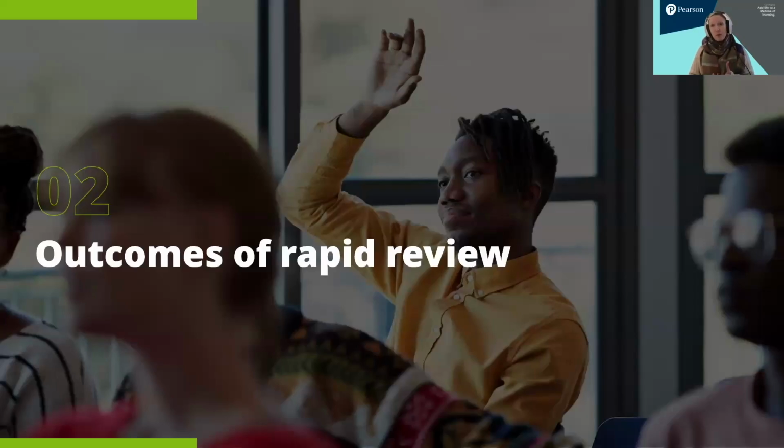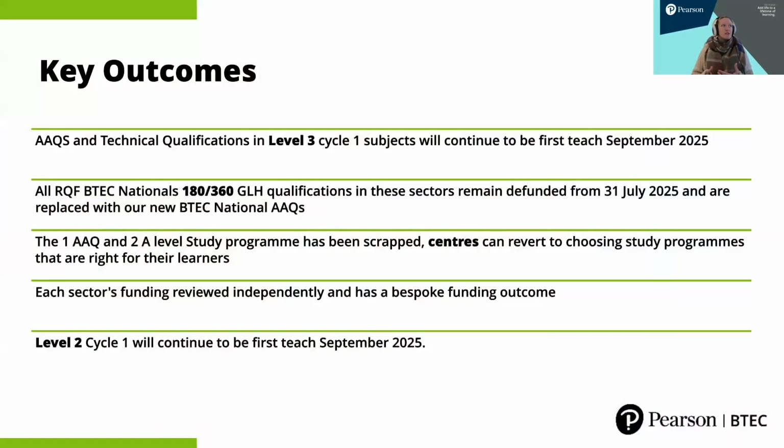So in terms of what that meant and what it means to you, there are a few key outcomes that we need to make you aware of because it may impact your curriculum moving forward. So as planned and as per the timeline, AAQs and technical qualifications in level 3 cycle 1 subjects, so that is medical science and applied science, will continue to be first teach September 2025.